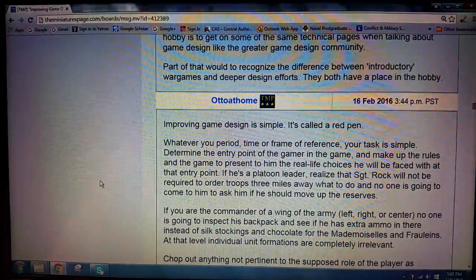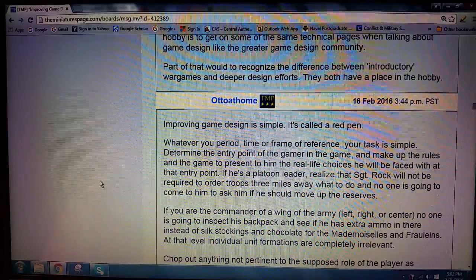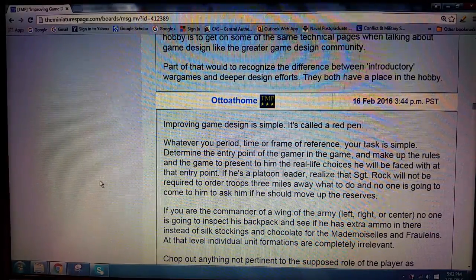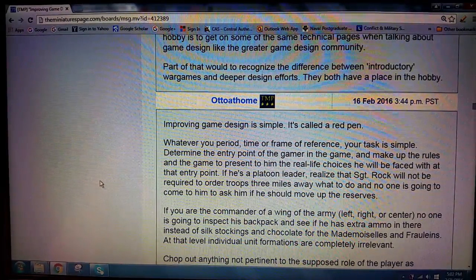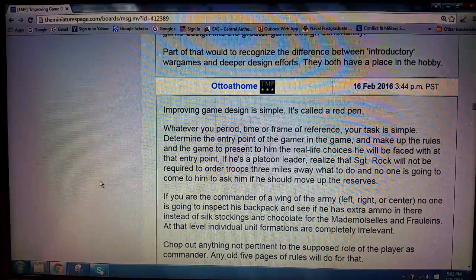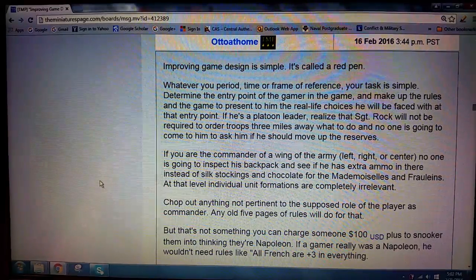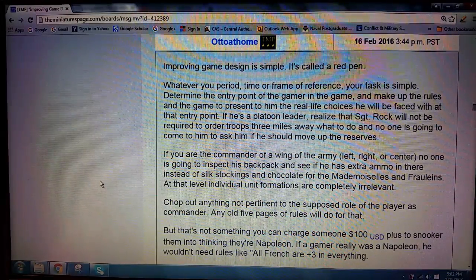Whatever your period, time, or frame of reference, your task is simple. Determine the entry point of the gamer in the game and make up the rules and the game to present to him the real-life choices he will be faced with at that entry point. If he's a platoon leader, realizing that Sergeant Rock will not be required to order troops 3 miles away what to do, and no one is going to come to him to ask him if he should move up the reserves. If you are the commander of a wing of the army, left, right, or center, no one is going to inspect his backpack and see if he has extra ammo in there instead of silk stockings and chocolate for the mademoiselles and Fräuleins.